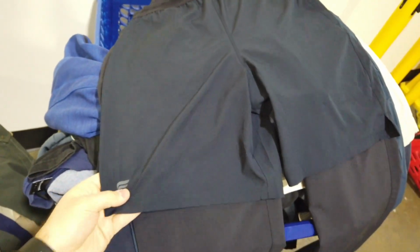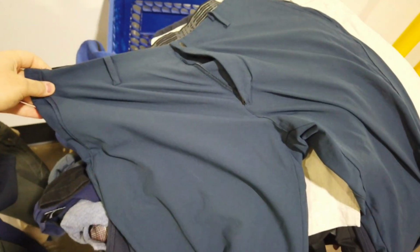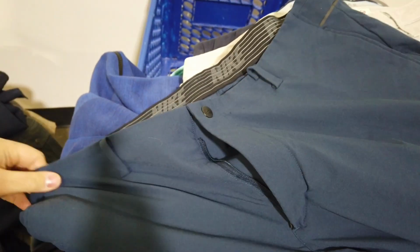Here's a pair of Fabletics shorts. These do not sell for a ton of money, maybe around 15 bucks, but they can be quick sellers as long as you price them right. Here's another pair of Under Armour golf pants. This is a pair of Nike golf pants. I don't pick up all the Nike golf pants, but these seem like a newer style, and they seemed a little bit more quality than some of the others.